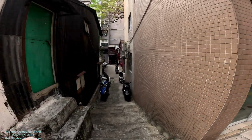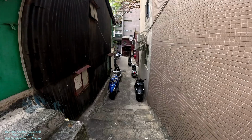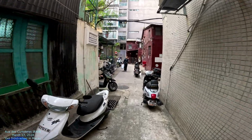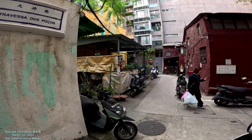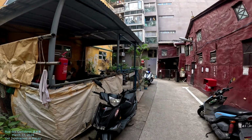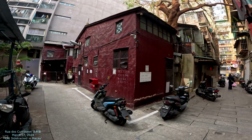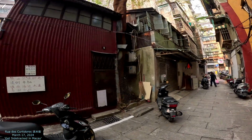But this goes into this little labyrinth again. I've always thought this house was so cool, so I don't think I can go down Curtidores without giving it a little bit of respect and showing it off a little bit. So we're on this little Travessa dos Postos. Pretty sure I filmed it many times. This is kind of an interesting little space in here. They got their own yard right here. But this one I always thought was really cool looking. Looks like a makeshift building with a tree.